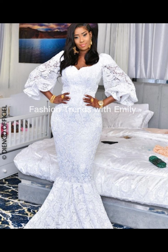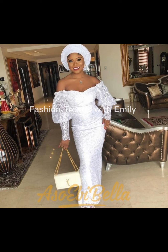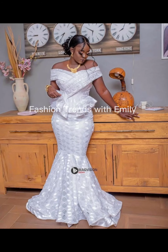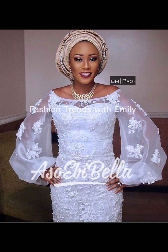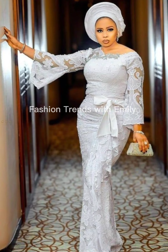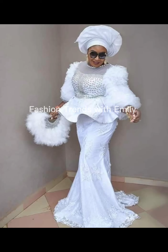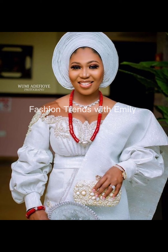Is it a long gown you want to slay to your next event and you want it to be all white like this one you see on the screen? You can find them here. Is it skirt and blouse? You can also find it here, just like this one you're seeing right here on the screen. And this is a straight gown, so you can find the different designs of all white lace right here.